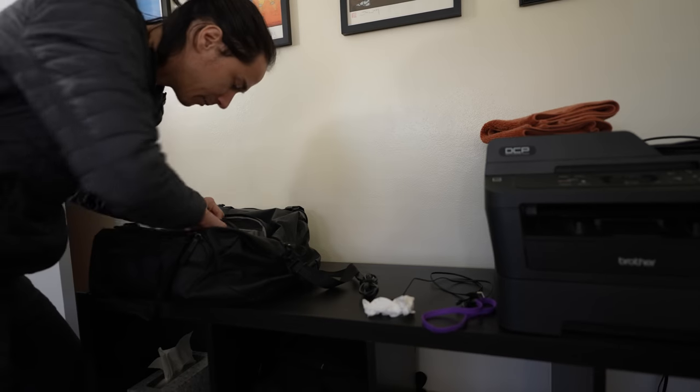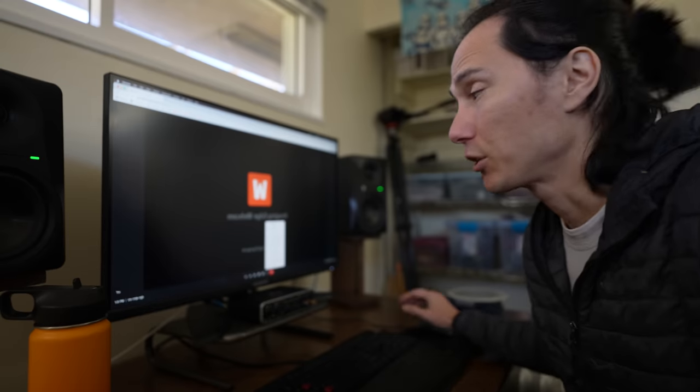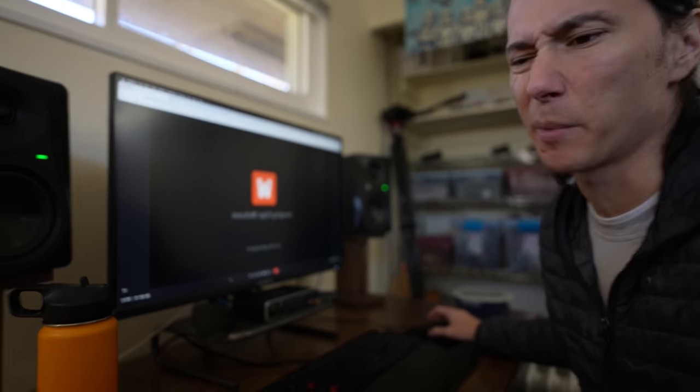Just need a couple of cables, USB-C adapter, USB-C cable. We just plug one end into the camera, other end into my computer. Actually, never mind, because it does not seem to be working. And you know what? I'm not even gonna mess with it. It doesn't matter. Other things to try today.